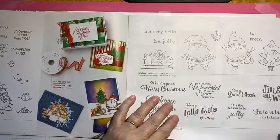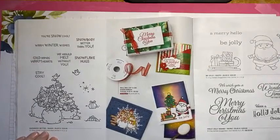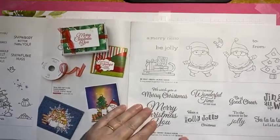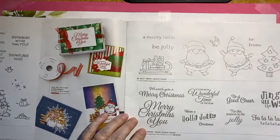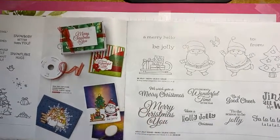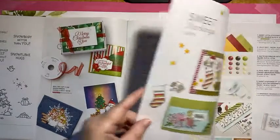Traditional snowmen, fun images here with these. Cute Santa Claus, really nice set of sentiments. So we wish you a Merry Christmas, have a holly jolly Christmas, jingle all the way. This is a really nice stamp set for just sentiments, so I'm glad they have that. It's the most wonderful time of the year.